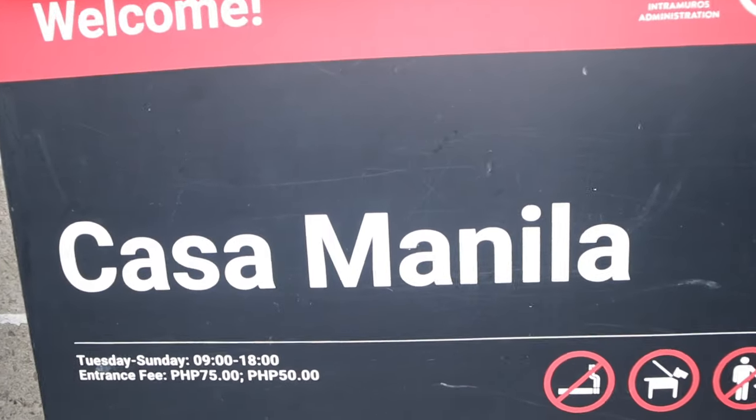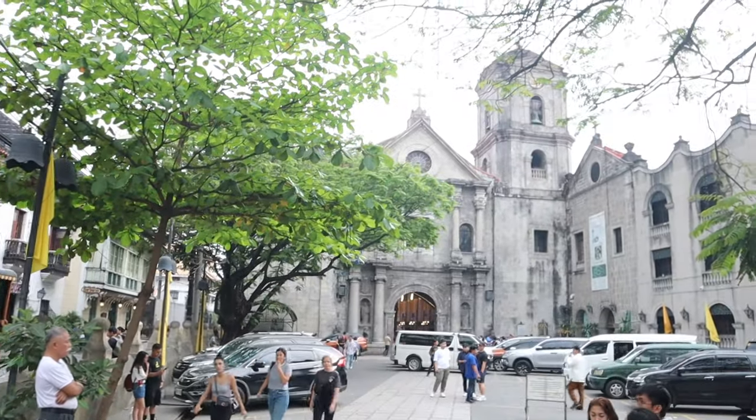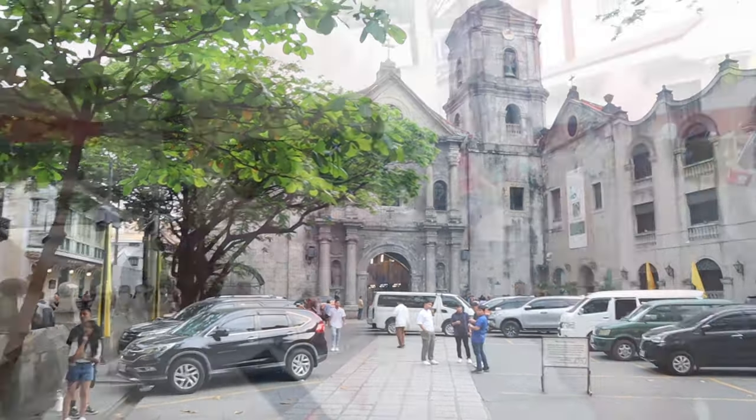Anyways, wherever we are, Casa something, you can take lots and lots of photos here. It's so photogenic here, so I highly recommend it if you want really groovy Instagram photos. So check it out, do it if you're here in Manila. That's the name, Casa Manila. And then you got the oldest church here. So that was that. Now let's go find our ride.